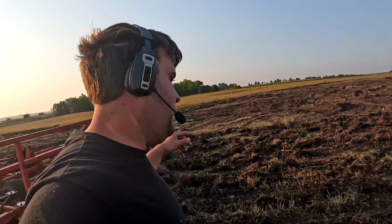Well, guys, this morning I'm out here with the 8R and the old chisel plow. This is where we got done digging out and picking all those rocks up.